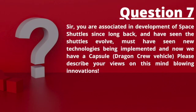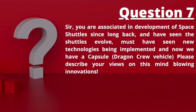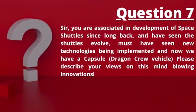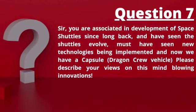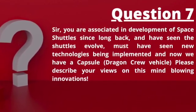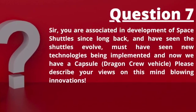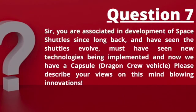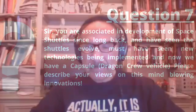So, you are associated in development of space shuttles since long back and have seen the shuttles evolve. You must have seen new technologies being implemented, and now we have a capsule that is the Dragon Q vehicle. Please describe your views on these mind blowing innovations.